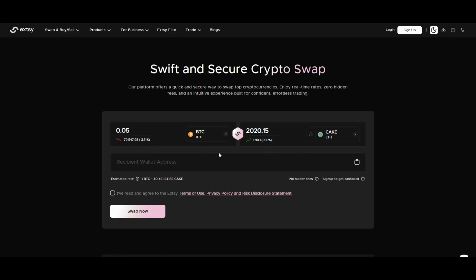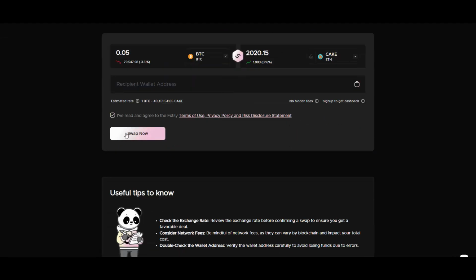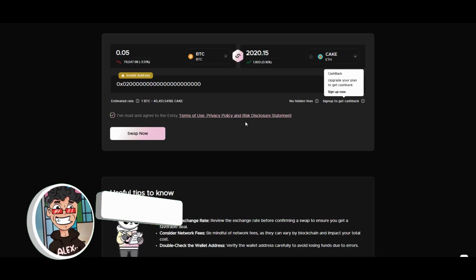It shows you all the percentages, and then you input your wallet address. So in this particular case, it would be an ERC20 address. You read the terms, obviously, before using. You can check out the terms, privacy policy, you accept, and you hit swap now, and then basically it will give you all the instructions on how to get started with that, and it also checks whether your address is valid, so that's definitely great. But anyhow, that's how it looks.